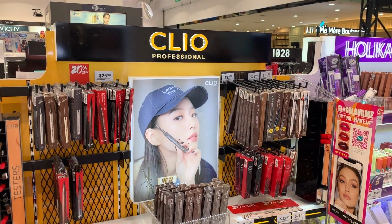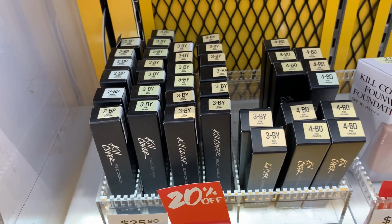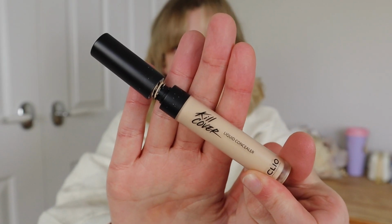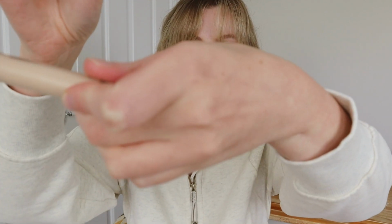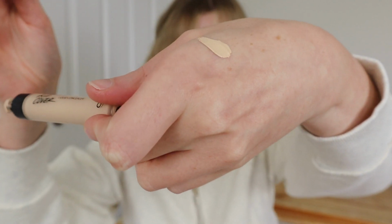So a K-beauty brand that I have tried out before and love is called CLIO. So I wanted to try out some concealer. This is the Kill Cover Liquid Concealer. It's quite a thick concealer. I've been using a concealer from Bare Minerals that is quite watery, which I like for an everyday look because it's just very, very slight, if I just look like I haven't slept, which normally I haven't.